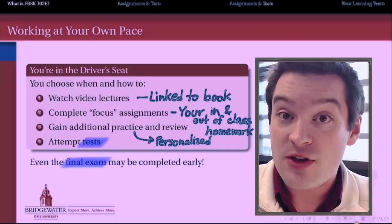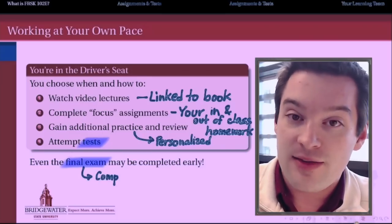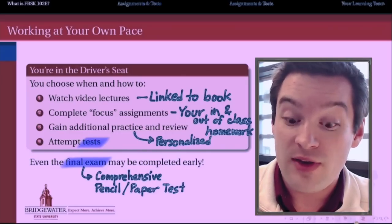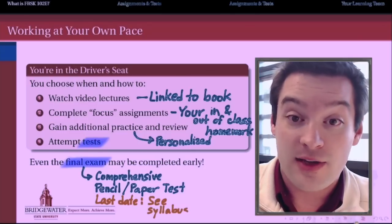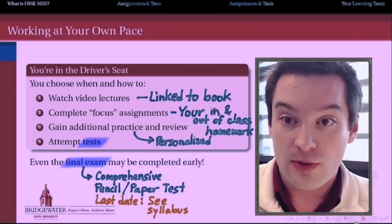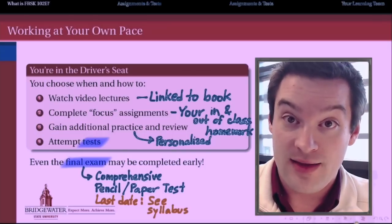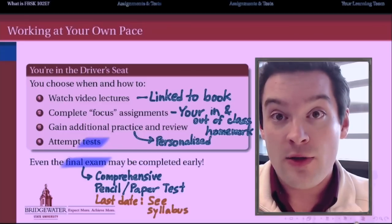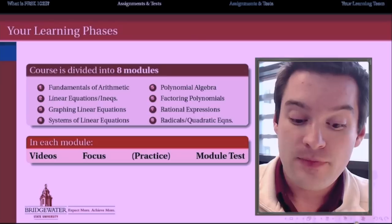You can even finish the course final exam by taking it early. Now, the very last date that you'll be able to take the final exam is the date you'll find on the course syllabus. But regardless of when you take the final, it's a comprehensive pencil and paper-based test that covers the material of the entire semester. So make sure you talk to your instructor and you consult your syllabus to see when is the last date that you'll be eligible to take that exam this semester. But if you finish all the other requirements of the course before then, you're eligible to take the final exam early. So you're in the driver's seat.